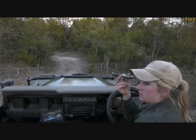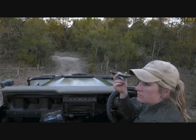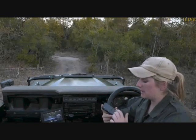We're listening to birds. That is the call of a gorgeous bushshrike. And the reason why I was playing it is I just wanted to listen to it and remember it again.